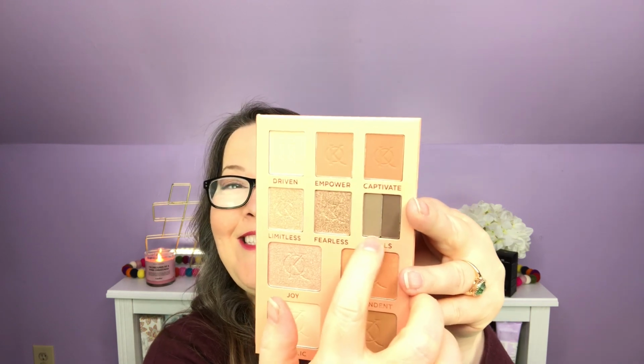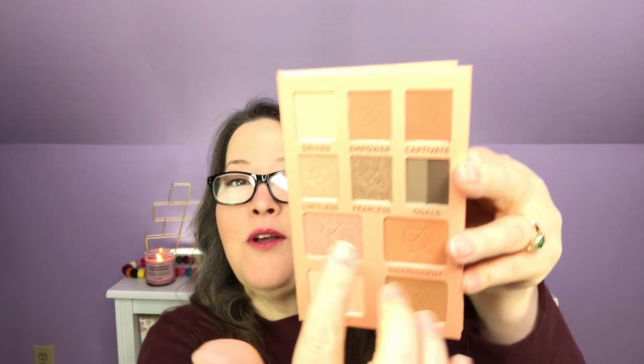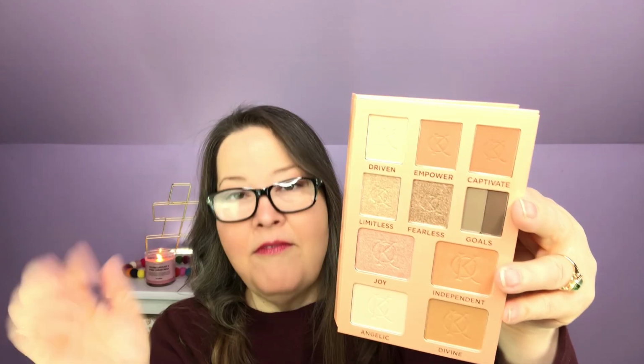Okay, let's see what we can find out about this. Does the back tell us? Back tells us nothing. Oh, the back of this tells us stuff. It tells us that Driven, Empower, and Captivate, the top 3, are eyeshadows. The 2 that are together, can you see that's 2 colors? Those are brow powders. And it just calls the rest face powders. So use the color that suits you wherever you need it. So the brow powders are fairly inclusive.